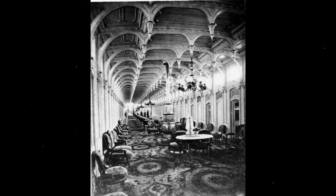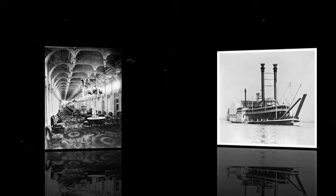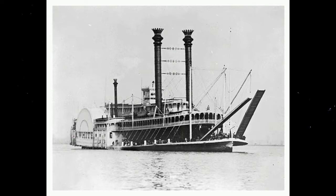This photo shows the interior of the J.M. White, a boat built by an Alabaman who put luxury in all his boats. The J.M. White was a packet going from New Orleans to Vicksburg. It was a very fast boat. The J.M. White beat the Natchez in a steamboat race and broke the record of the Robert E. Lee in a run from New Orleans to Baton Rouge, making the trip in 7 hours.